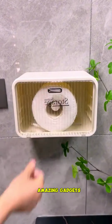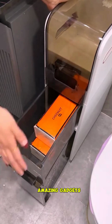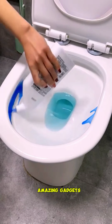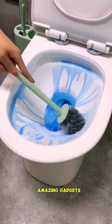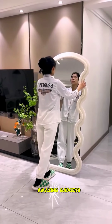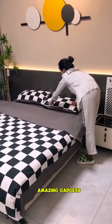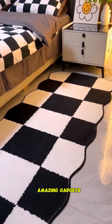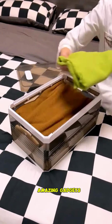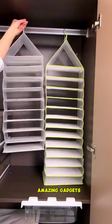This is a small folding washing machine. You can use it anywhere at home. This is an organizer you can use for your clothes.